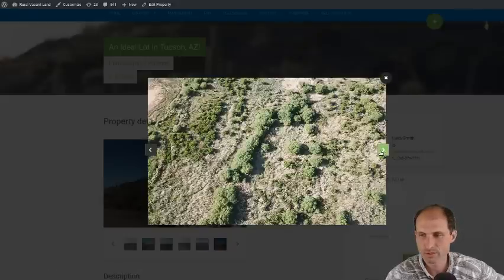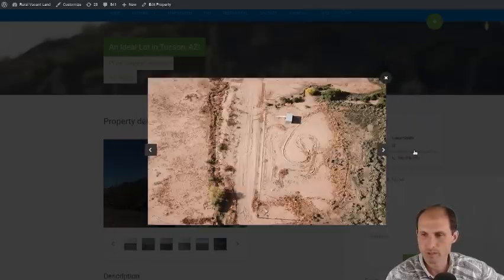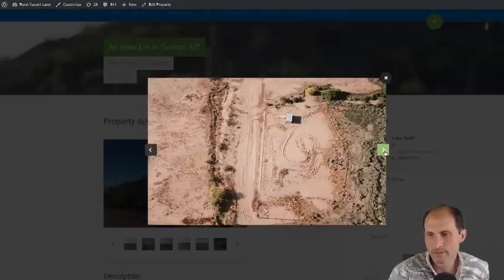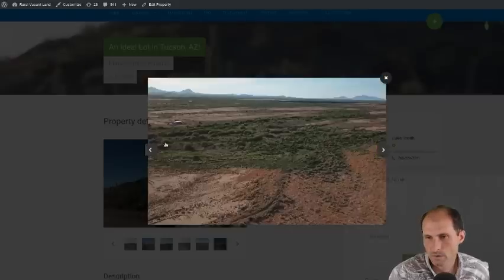I got some pictures. This is a picture I just had up in the background. Here's some bush cactus on the way out there. I think this is actually the neighbor lot. The picture guy got some pictures of the wrong property. So I think this is the actual property here. Yeah. There's the green that's going on in the area in the background. This whole valley is pretty green.